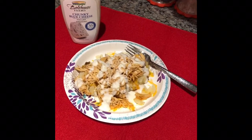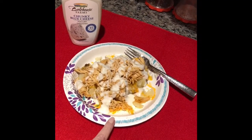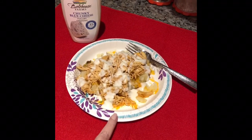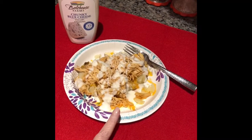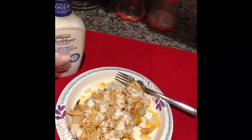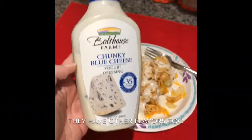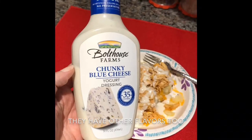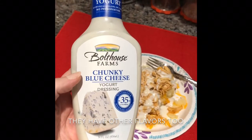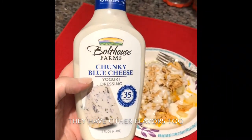Okay, I've got my lunch heated up. This is a half of a baked potato with a half of a buffalo chicken breast, a tablespoon of this chunky blue cheese salad dressing from Bolthouse Farm. I get this at Publix, and you can find it in the produce section with the other Marie Callender's like salad dressings, and this is only 1 point for 1 tablespoon. It's less fat and less calories, and it's really good. This is what we use for our salad dressing.